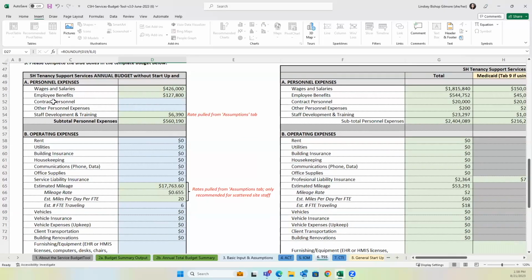Some of the other personnel expenses that I've seen that may be under contracted personnel is if you are working with an entity that's providing services that you're paying for as an agency, but you're contracting with them. So one that I heard of recently was someone that was coming in and doing art therapy, had a small kind of reimbursement rate. The agency reimbursed them. If there are other partners in which you're contracting for their services as well, you would factor that in here.